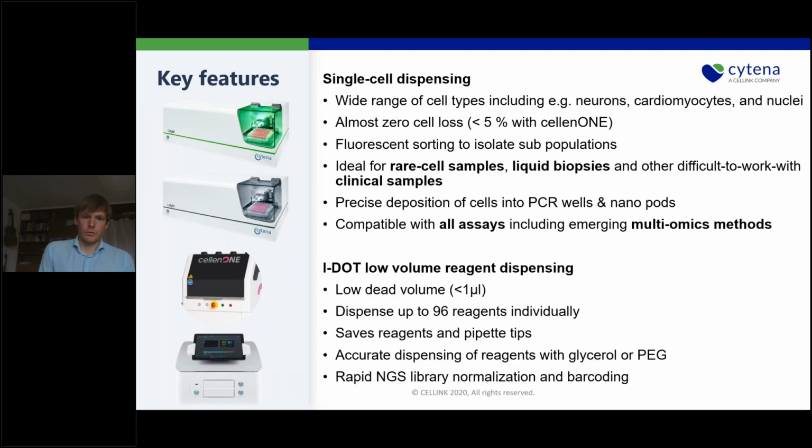I also introduced you to the I.DOT, which we used to generate sequencing libraries. The I.DOT is one of the most versatile low-volume liquid handlers on the market. It features a low dead volume of below 1 microliter. It allows to load and dispense up to 96 reagents in parallel, and it also can dispense reagents loaded with glycerol or PEG, which are sometimes used as molecular crowding agents, for example, in the new SmartSig3 protocol.